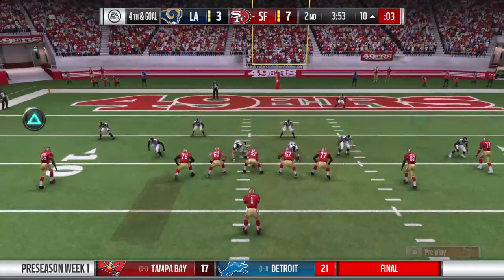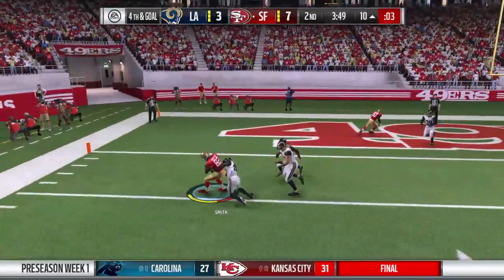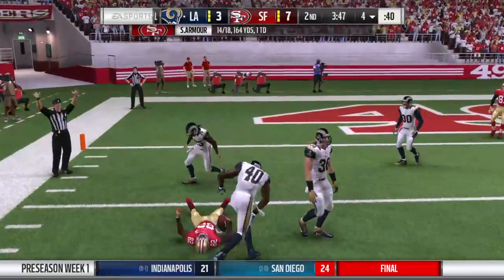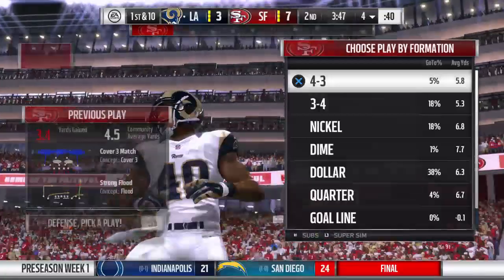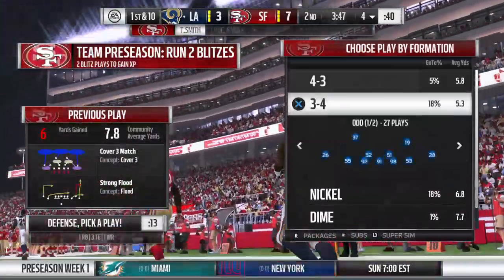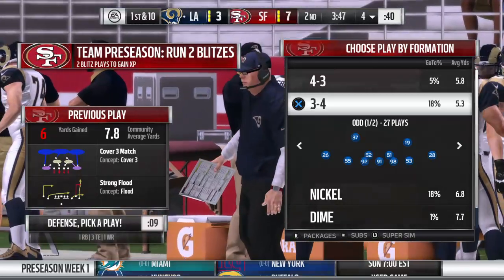Time running out here on the play clock. They'll set up a throw. This will be caught at about the 5. They get the completion but cannot push forward into the end zone, and that will force a turnover on downs. Well, they were looking for a clutch play there on 4th, unable to come up with it.